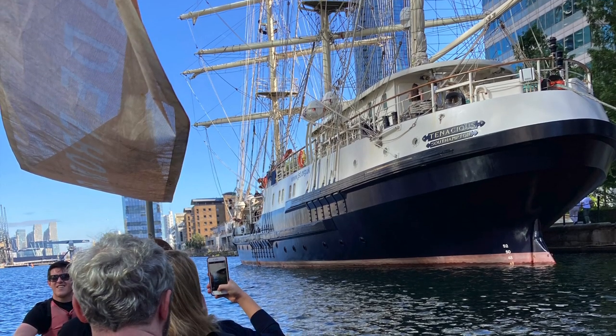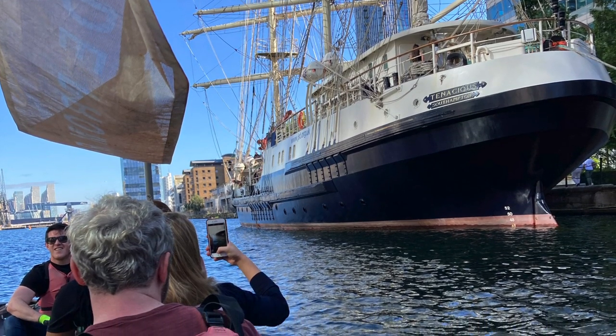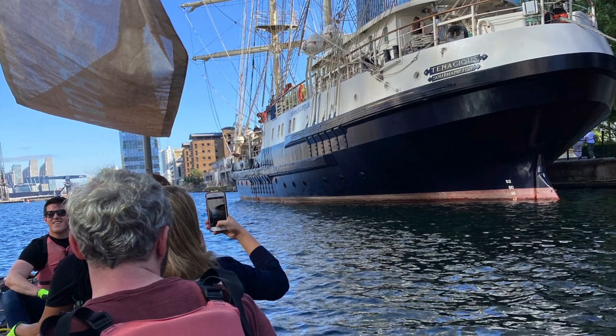Tenacious, locked through, and you can see the Blue Bridge in the background. This was taken from one of our plastic fishing trips in the docks. We have videos of the plastic fishing trips.